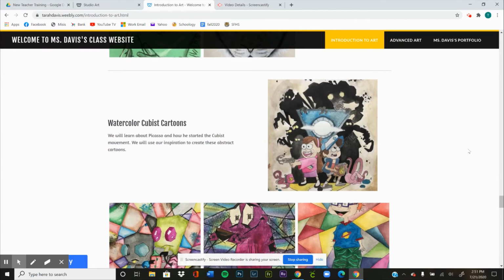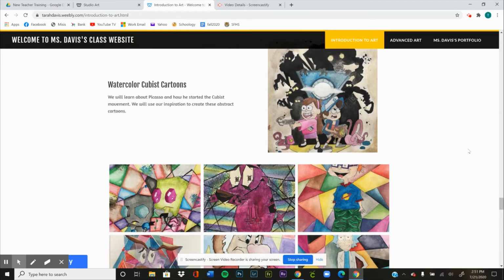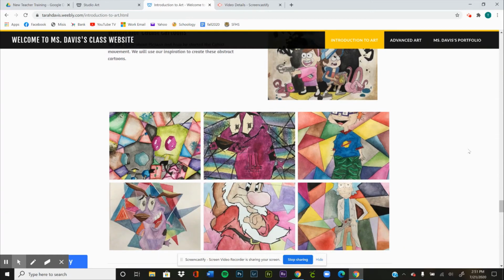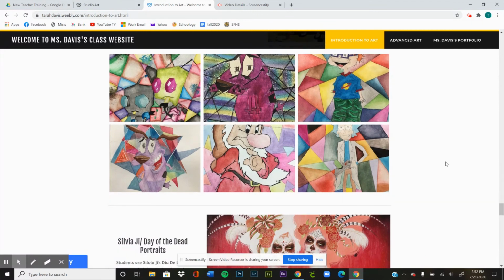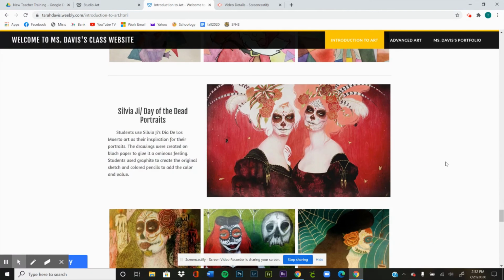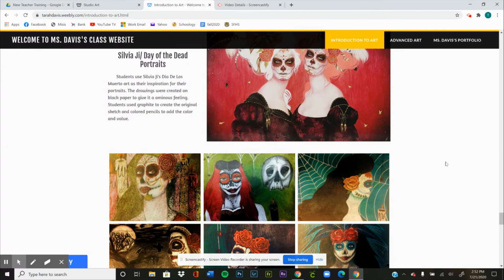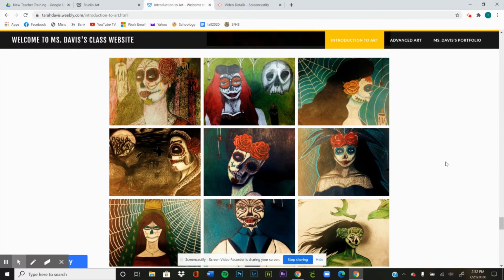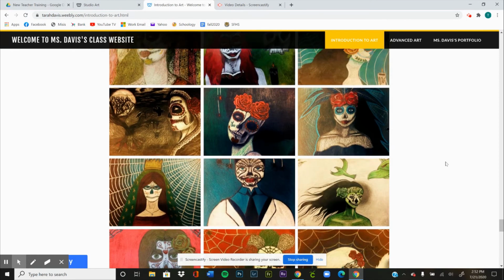Watercolor cubist cartoons. So we do these cartoons that are inspired by Picasso. Students seem to like it. I think it's a nice little exercise on how to create shapes with watercolor and stay in the lines and all that stuff. So we might be able to do that. This is an older project that I kind of stopped doing, which is Day of the Dead portraits. This is colored pencil on black paper, which makes it kind of pop. So I really like that.